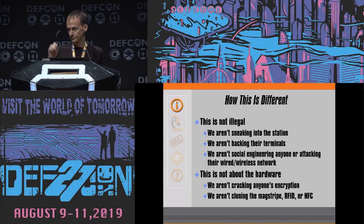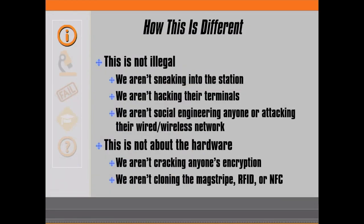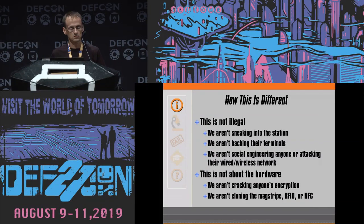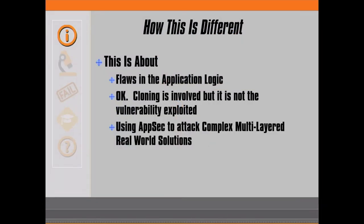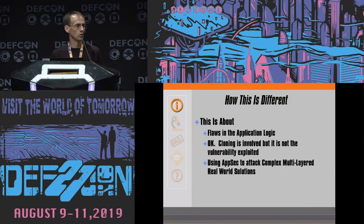All right, how is this different? We're not sneaking into the station. We're not hacking their terminals. We're not social engineering anyone. We're not hacking the wire to wireless network. It's not about the hardware. We aren't going to be breaking any encryption. We aren't going to be cloning magstripes or NFC cards. Instead, this is about flaws in application logic. Right, there is some cloning involved, but it is not the vulnerability exploited. Instead, we're using appsec to attack a complex, multi-layered, real-world solution.